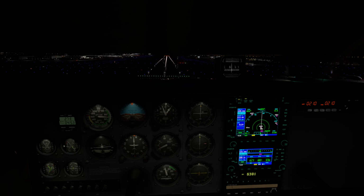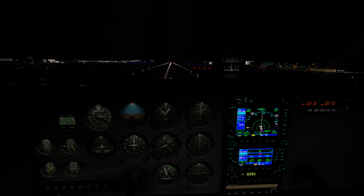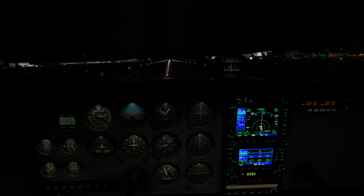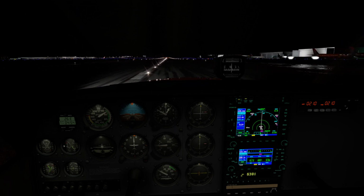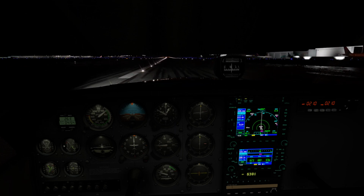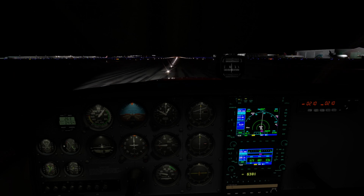Runway is made. Start pulling some of this power out slowly. Not the worst landing in the world. Could have been smoother, obviously, but hey, we're on the ground. That's all that matters. A little right of center line as well.